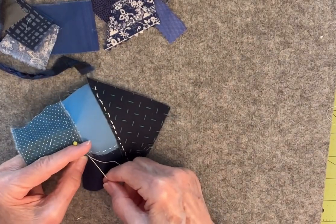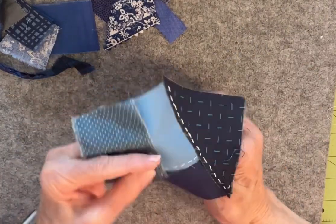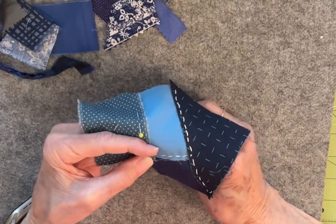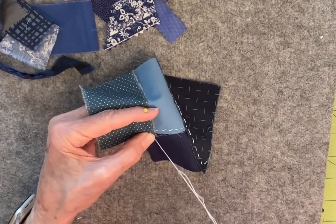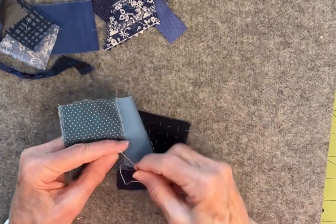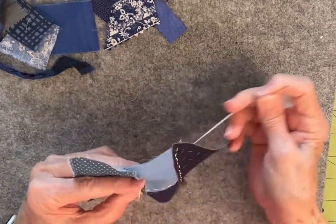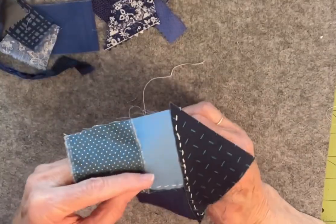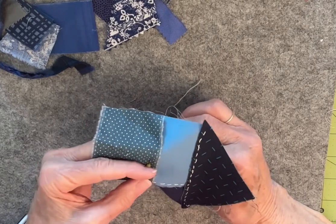I don't want to waste this precious Sashiko thread because I'm not sure where she got it from, but I think it might have been a little expensive. Probably on Amazon.